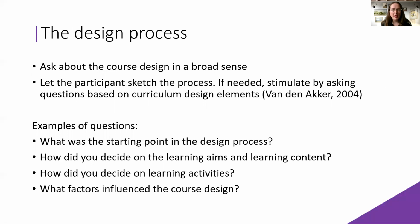I'm interested to learn how this process goes and if lecturers mention resources themselves, and if so, where in the design process. Should lecturers have difficulty talking about the design process, stimulating questions that ask after elements of curriculum design can be: what was the starting point of your design process? How did you decide on aims, or how did you decide on learning activities?